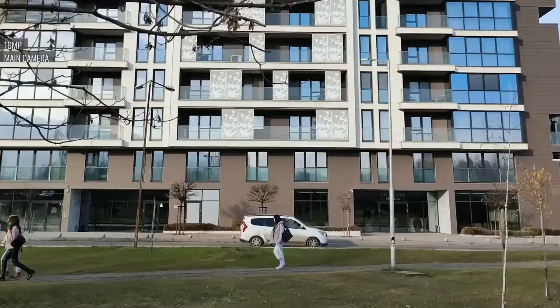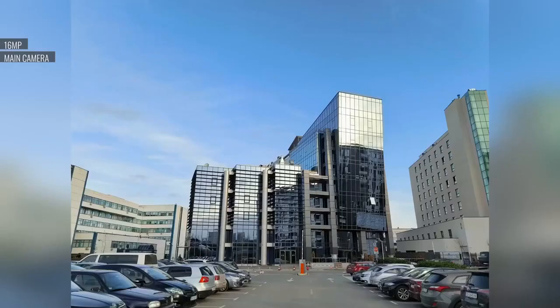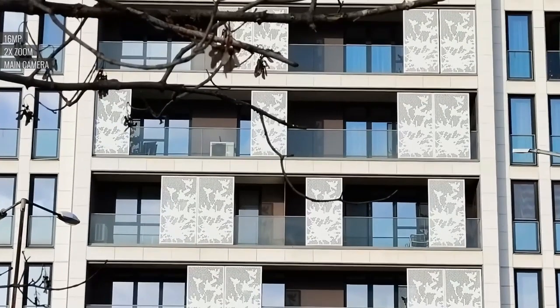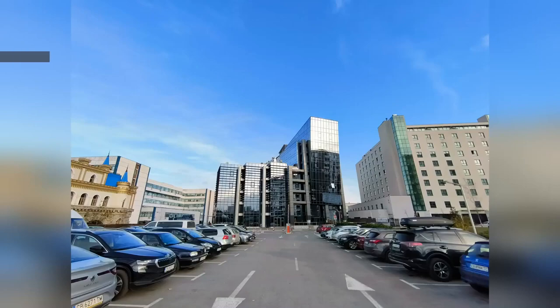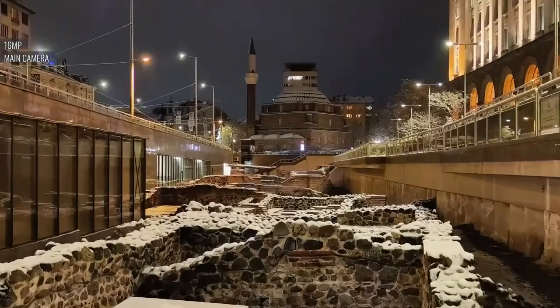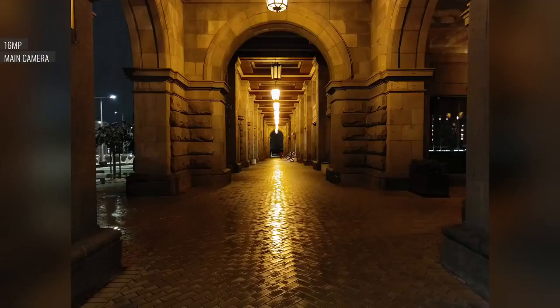In low-light conditions, the main snapper performs admirably, with realistic colors, a wide dynamic range, and less noise. The Super Night mode takes a few seconds longer to capture a shot but does an excellent job of enhancing images when there are light sources. The ultra-wide camera does not perform well in low-light conditions, but when there is enough light, the results improve.